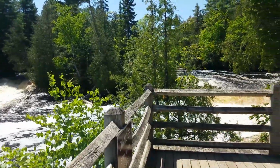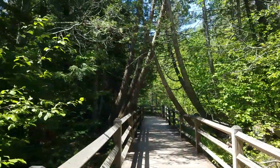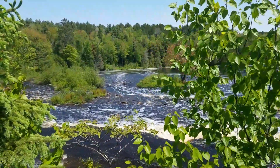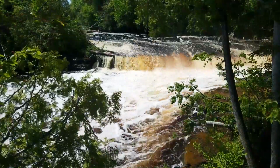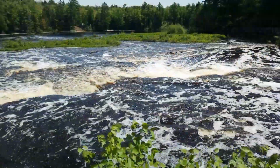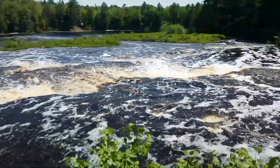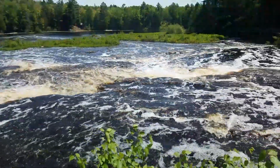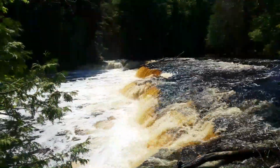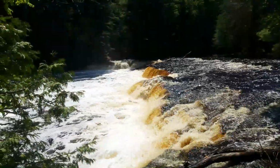So this one is considered a twin falls. It's downstream from the other one. But there's actually one on the left and there's two on the right that go around the island. The island, I think, is kind of a new change to that falls. Not that the island's new, but that bridge that you see right there was just manufactured in 2021. So it's a new addition as far as we can tell.